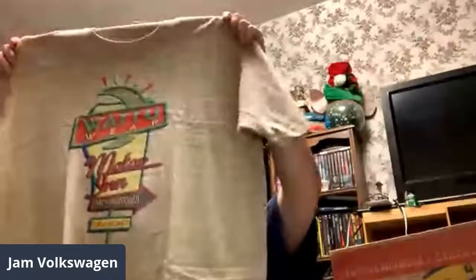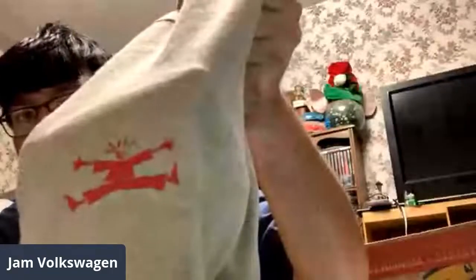Panda comes in at $4. On the sleeve, it does have, I don't know, a little crazy guy. 2XL.